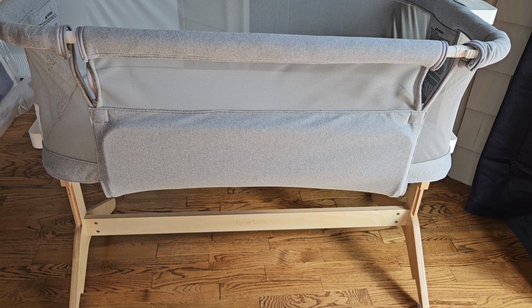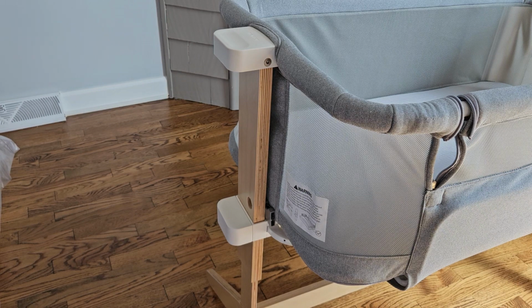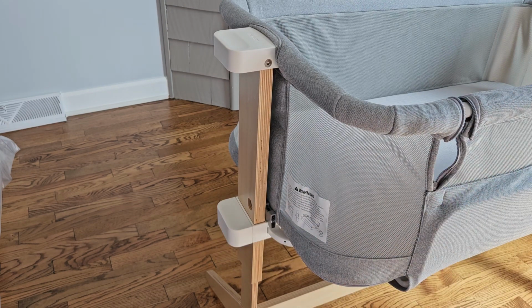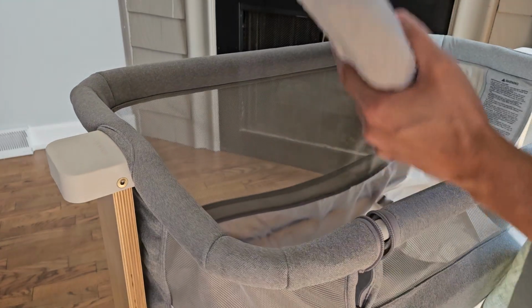The bassinet also is height adjustable. So on the side here, you can just pull this lever out, and you can adjust the bassinet up and down depending on the height of your bed. The mattress on the inside comes out like this. It's a pretty thin mattress, as you can see.